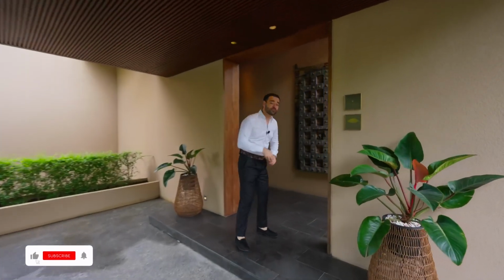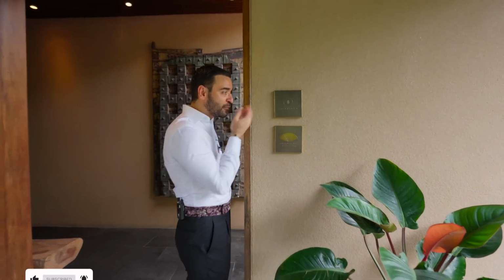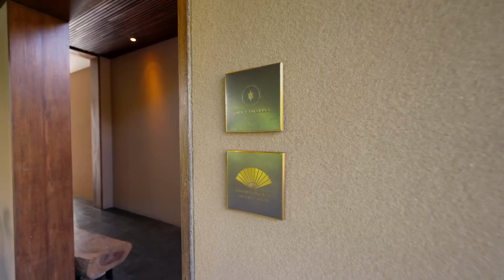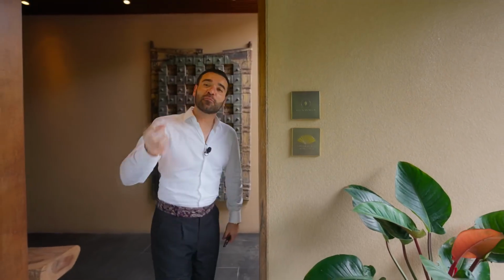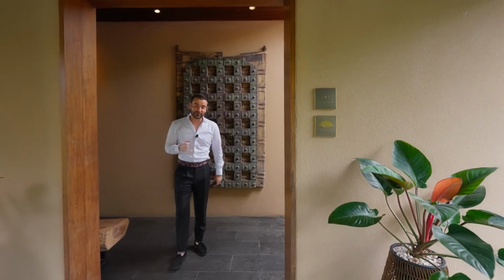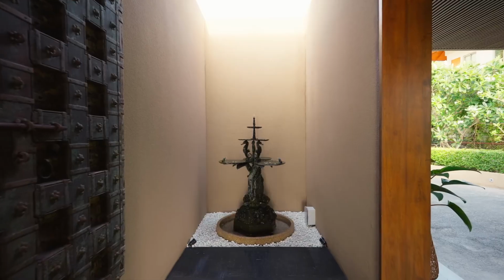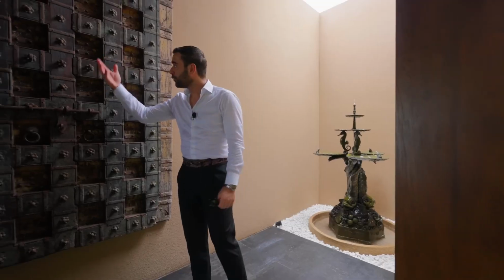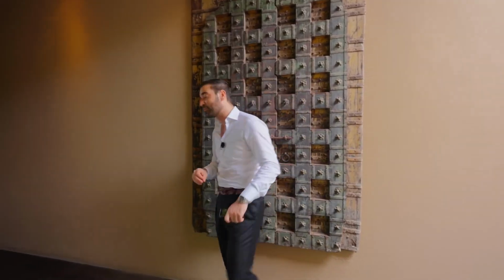entry of this property. Now before we go in, I want to point this out. Red Villa Amarisa has a beautiful logo, and below that you can see the plaque for Mandarin Oriental exclusive homes. So Villa Amarisa is part of their collection, and we'll talk more about this offering later in the tour as well. And going into the entry, to my left, we have this beautiful Zen water feature, setting that Zen tone. Beautiful art piece here, and wait till you see the rest of the art pieces and the decoration in this property. That's all I'm gonna say.